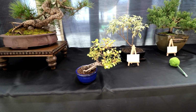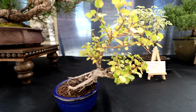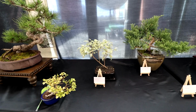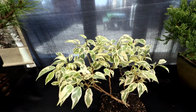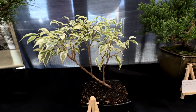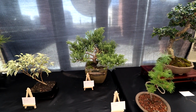The accent plant looks like an elm of some sort. Very small one with fall colors. Looks good. And here is a variegated Ficus benjamina. Nice healthy looking leaves, all kinds of different colors. Yeah. Here's a San Jose juniper.